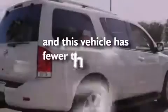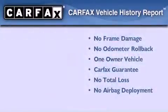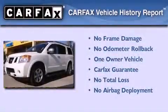fewer than 27,000 miles on the odometer. This Nissan has had only one owner, and it qualifies for the Carfax buyback guarantee.